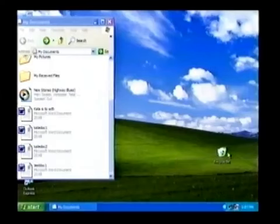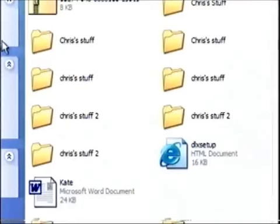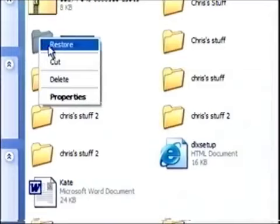Now, actually, none of these files were being deleted. They're just sitting in the recycle bin, a special temporary folder that was created specifically for you in case you wanted to undelete those files. So go ahead, let's open that recycle bin. You see all the files that we've deleted, and if we wanted to restore them, we could right-click on one of them and choose Restore. And that would put it back to its original location.